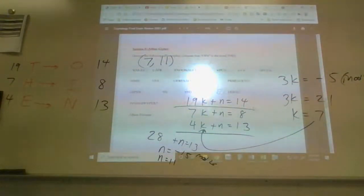I cut and paste. This is actually from one of the examples that we did on Excel.